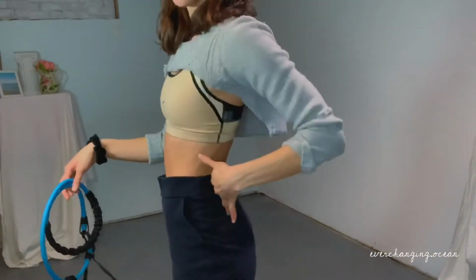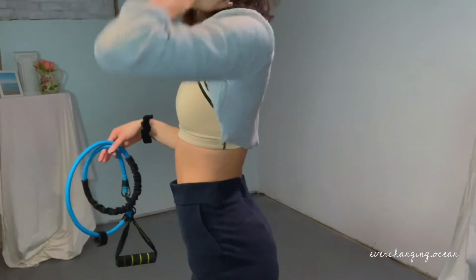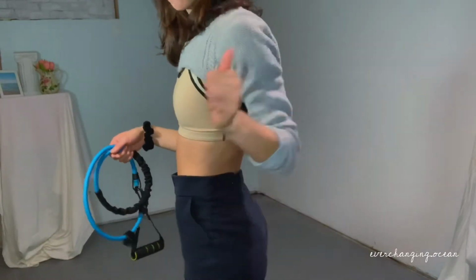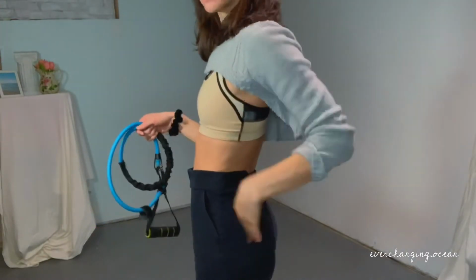You guys probably can't notice any difference because you don't really know what my booty looked like from a side view like this particularly, but I already have a little bit more of a shelf going on. Like, that was not there last week, you guys. That was not there last week. So one week of consistently lifting heavy in the gym, I'm already seeing results and I'm super excited to keep going.